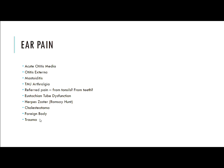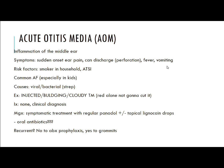Foreign body is probably going to hurt, and then trauma. So they're good things to know about when you're thinking about a history, and you'll see them pop up on examination questions. Acute otitis media is definitely something I'd know back to front. Very likely that you could get this at an OSCE station. You need to know the management as well as what it presents like.